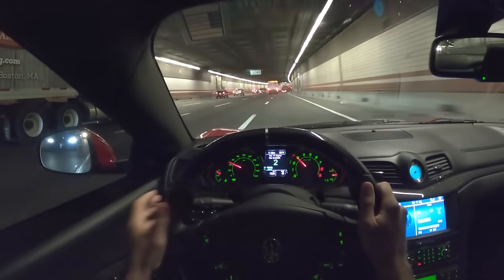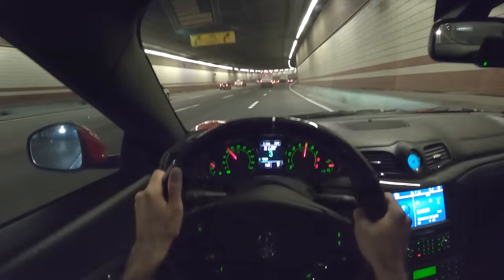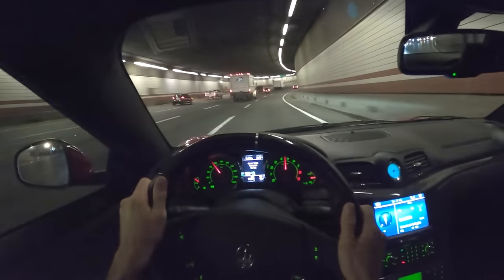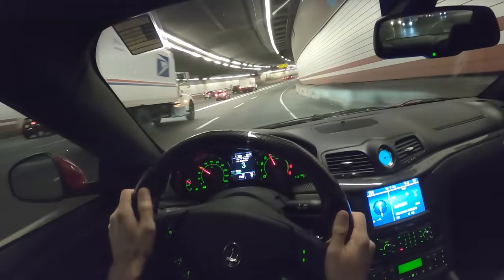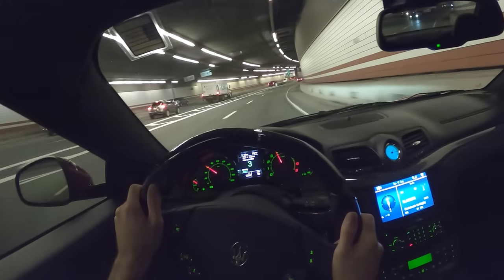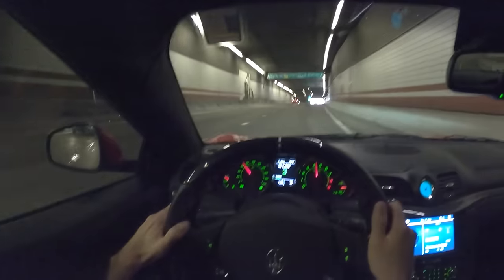But the real reason to buy this car is for this motor. Just such a peach, and it climbs to redline beautifully. You just don't see wonderful Ferrari naturally aspirated V8s anymore. We gotta go this way.